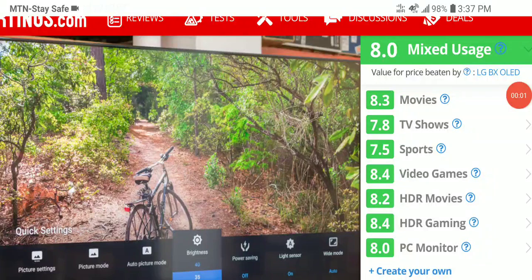With the recent review of the Sony X90K by Ratings website, they've heavily criticized this TV, and I'll go over their criticism and why this may be a bit of a problem for this TV going forward. And they have a very, very genuine reason for the heavy criticism.